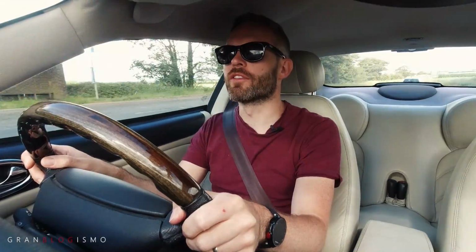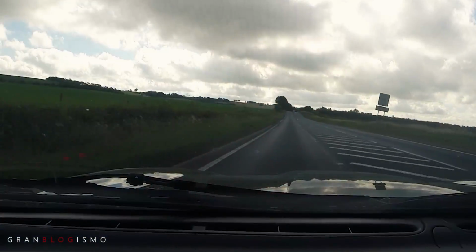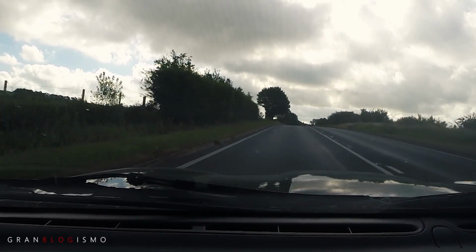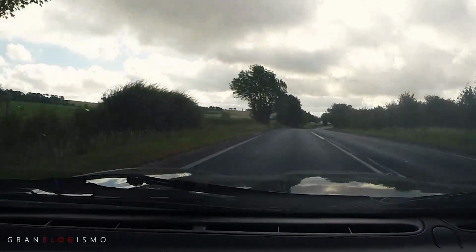Okay, so we're motoring along now. You should be able to see from the forward facing camera that there's nice fields and stuff. We do get a mixture of weather, so the clouds look a bit ominous, but I've looked at the forecast and it's not supposed to rain. But this is really lovely.